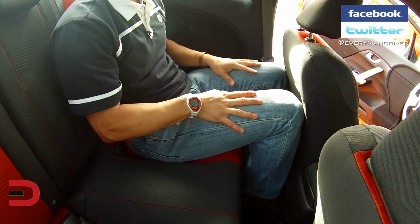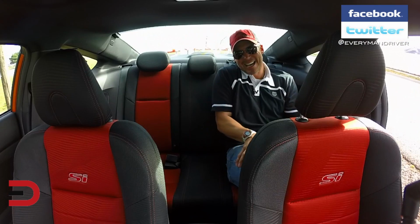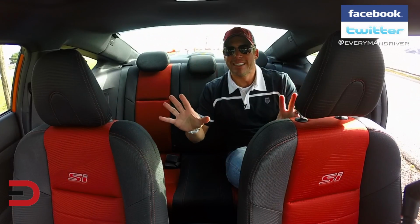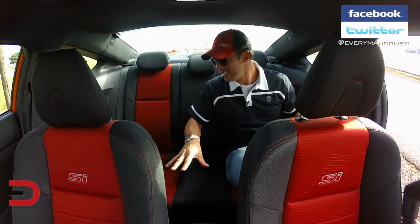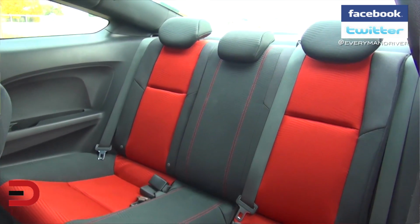I've got very little room. In fact, my knees are up against the back of the seat. It is tight back here. I don't feel comfortable whatsoever. It's a coupe. No surprises here. This is not a place for full-size adults. In fact, in this vehicle, you probably want to use this for extra storage.